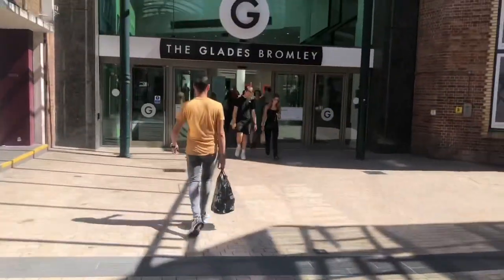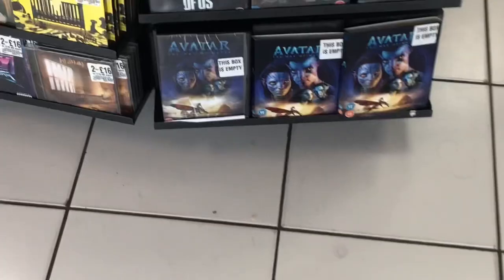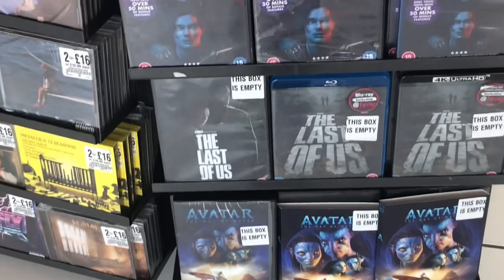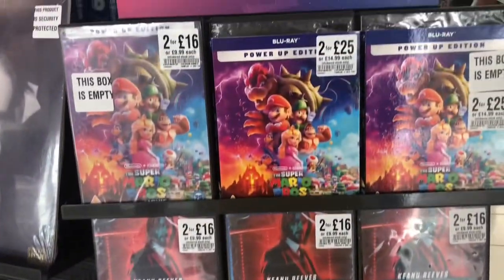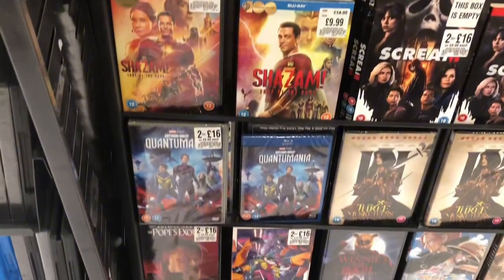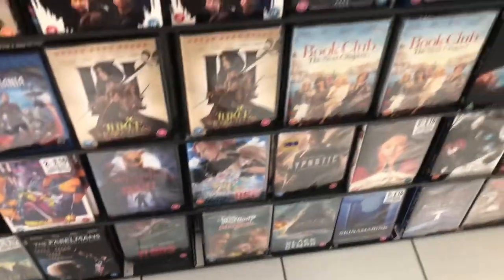And here I am walking towards the Glades Bromley shopping centre, in which there is HMV, and there it is. Wow, how quick was that? Anyway, here's the front plinth, and it's all old stuff. Considering it's 1:30 in the afternoon, you'd think they would put some new stuff there. And here, again, I'm not seeing anything new.